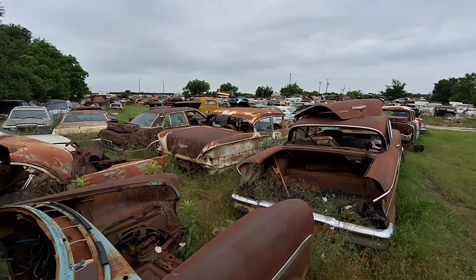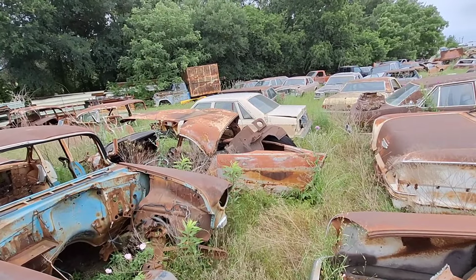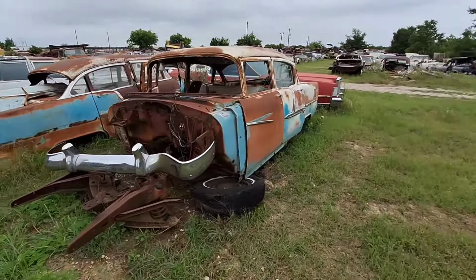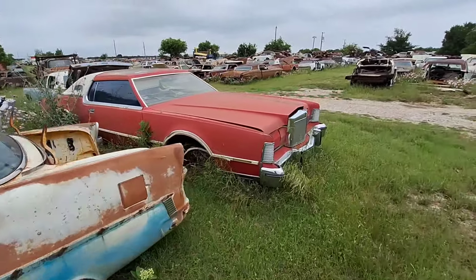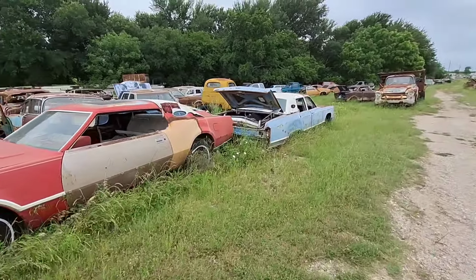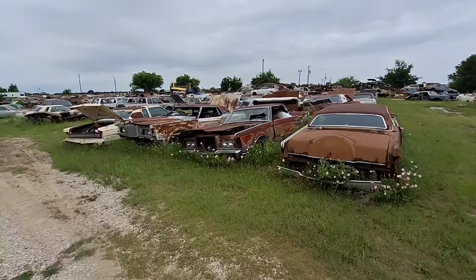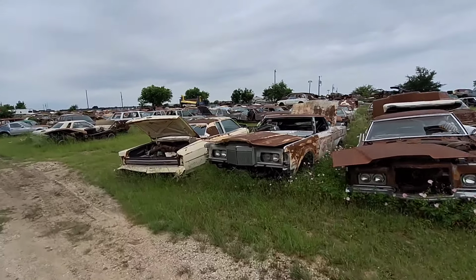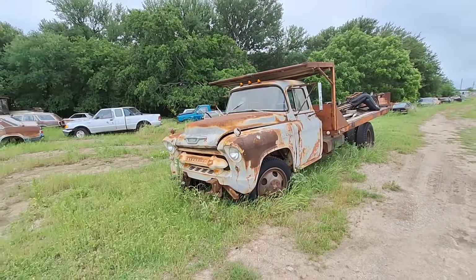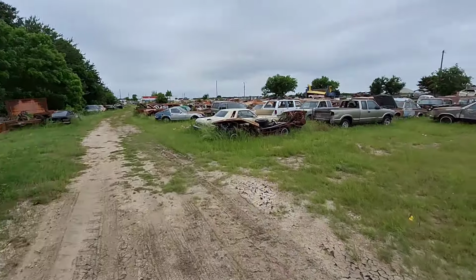Right beside it. 57 just gave a lot to save others. This what, 56? Might be a 55, but I'm thinking 56.